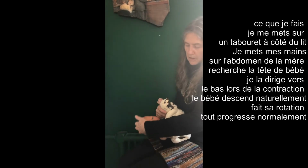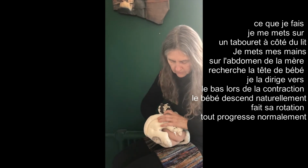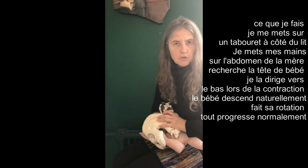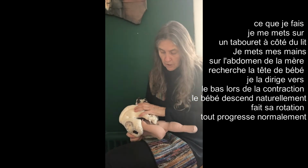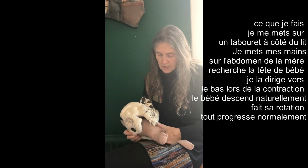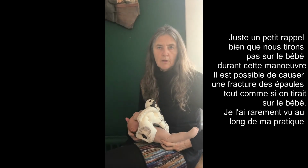When you watch from down below, as you do that, the baby just comes out down like this. And we usually do it during a contraction, not in between contractions. It's to help the contraction. And then usually when you do that, it just comes down like this and turns, and the whole thing works.